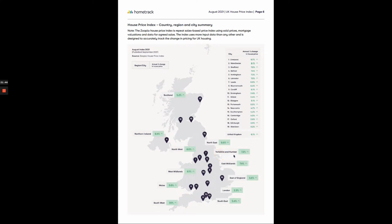Yorkshire and Humber 7.2%, and then East Midlands 7.4%. So these are excellent to see. Very, very positive. And as I continue to say, I believe it's going to stay in this green colour for some time to come.